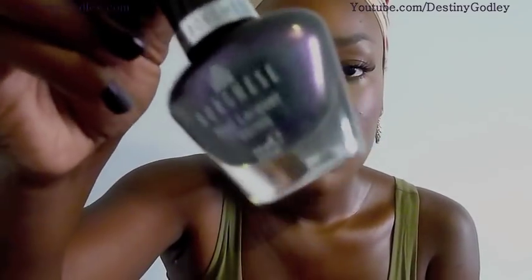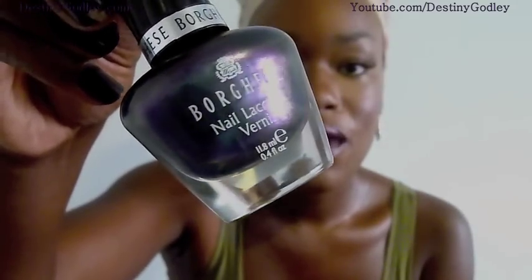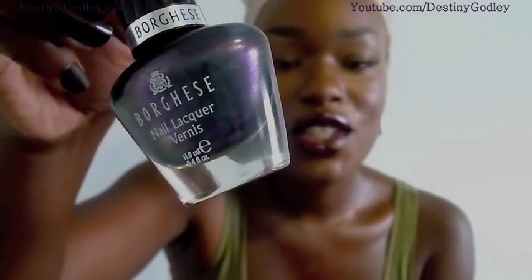The last three products I'm gonna show you are nail polish. This one is from Borghese, and it is called Stellar Notte, and I have to get close to you because I really want you to get the full effect of this. It's purple, green, and black, and it is awesome. So that's Stellar Notte, and I hope you can see that very well. It's awesome. This is such a pretty nail polish. If you're looking for a really unique nail polish, that's definitely one of them.